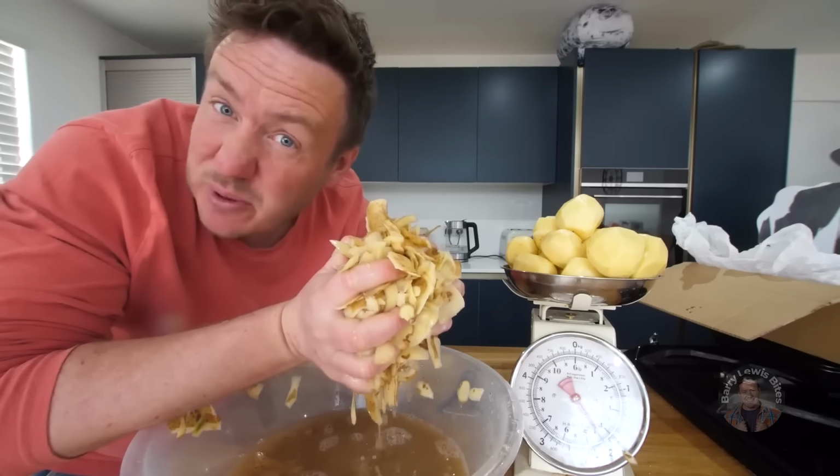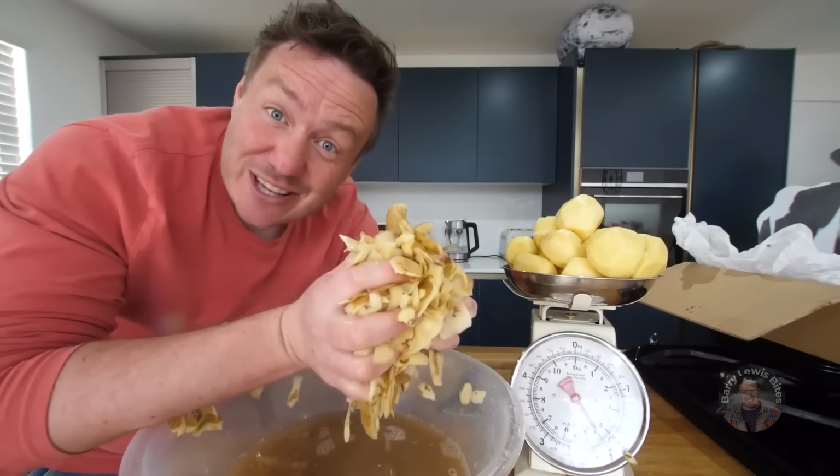And with all the peels left over, give them a dry. Birds love it. Don't have to dry it for the birds, I don't think. Dry them, fry them, and then you've got crisps.